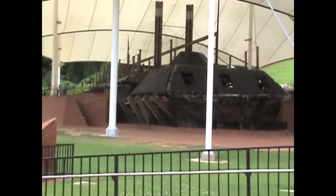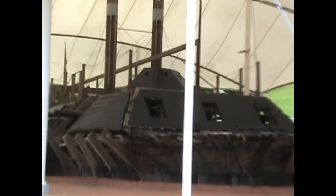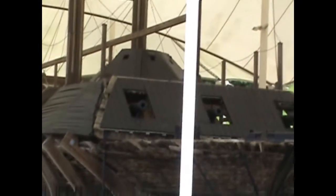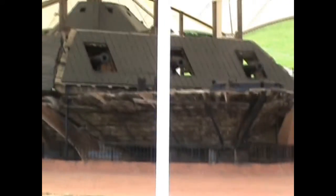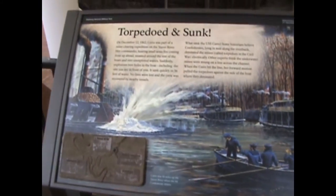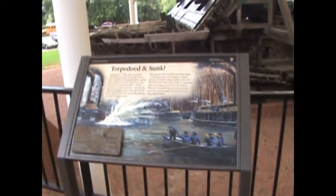This is the USS Cairo. Now, 5 months before Admiral Porter ran the gauntlet at Vicksburg, the USS Cairo's commander, Lieutenant Commander Thomas O. Selfridge Jr., on December the 12th, 1862, took the ironclad Cairo and several other vessels up the Yazoo River, which was located north of Vicksburg.